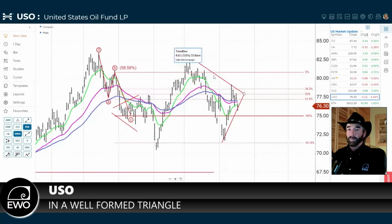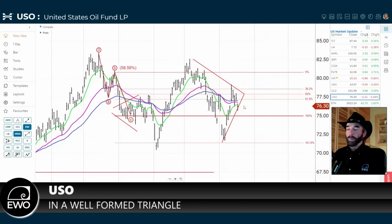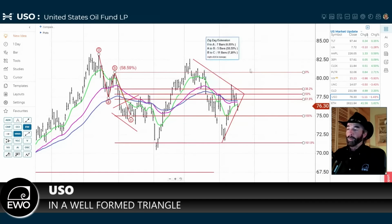I know we can draw trend lines in different places. I don't get real technical on exactly where the lines are drawn. I just want to see the appearance of the pattern. But I would not call this a breakout to the downside. Just testing the lower trend line there. And with the doji, who knows? Monday we could be right back up.